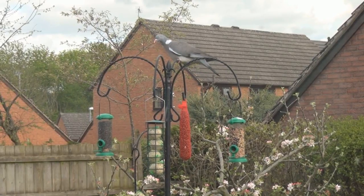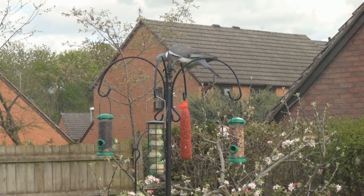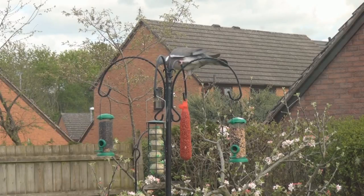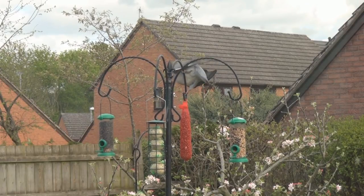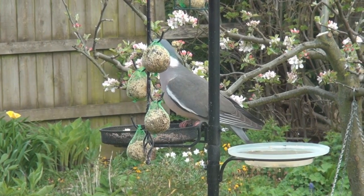Mr. Woodpigeon's back. Oh, he's going to fall off! He's going to fall off! Oh, he fell off, but only as far as the seed tray.